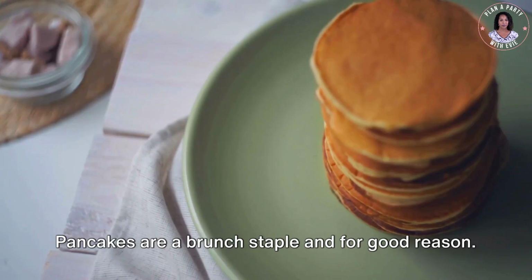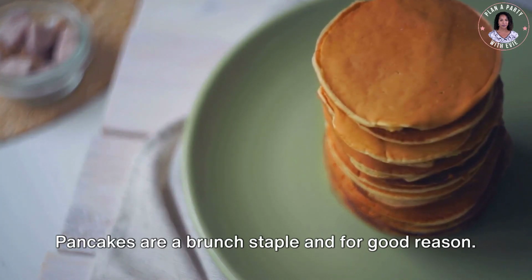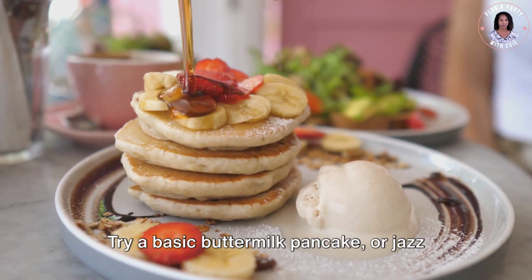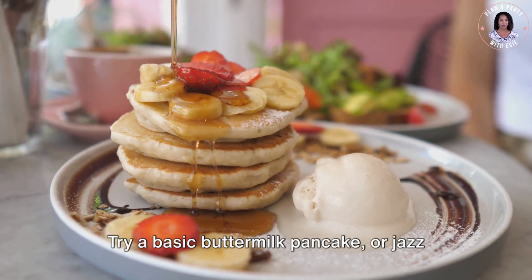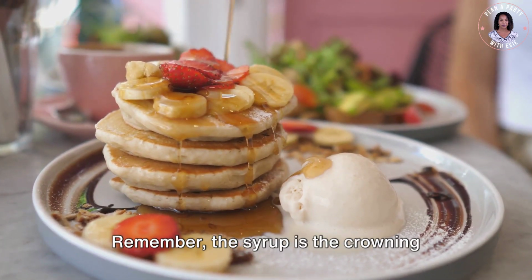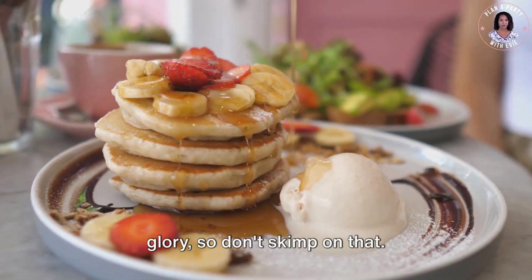Next, we have the sweet. Pancakes are a brunch staple, and for good reason. They're versatile, crowd-pleasing, and oh so delightful. Try a basic buttermilk pancake or jazz it up with blueberries, chocolate chips, or even a dash of cinnamon. Remember, the syrup is the crowning glory, so don't skimp on that.